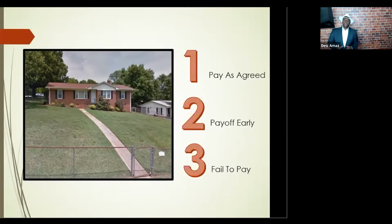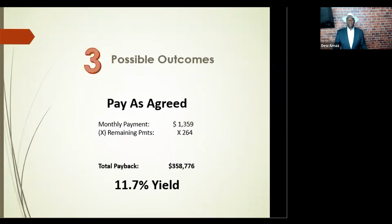Or third, and the thing that most people worry about is this, they don't pay you, okay? And that does happen. So let's look at all three of these scenarios and you'll see why I love investing in mortgage notes and why I encourage people to put some of their money into notes, either as a direct lender or as a note investor. And you'll understand this in just a minute.